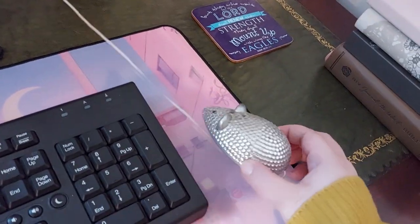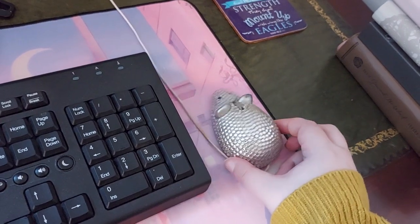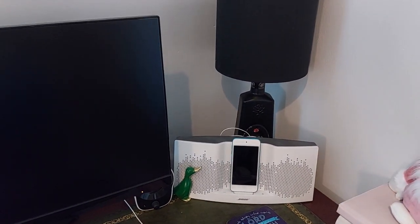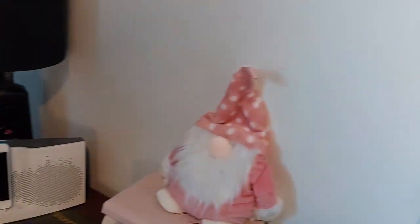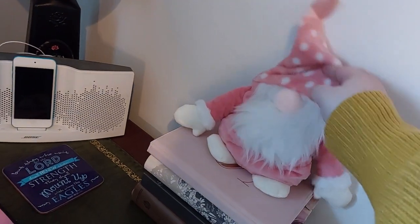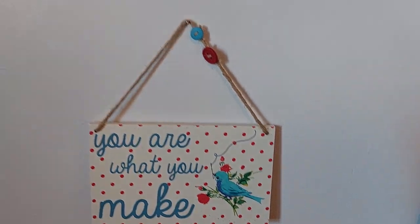And my little Diamante mouse. I've had this for years. I got it from Next, but it was literally like 10 years ago. But I love him. And I do have an old-fashioned iPod. That is how old I am, says my little speaker there. And a little duck, which was a Christmas ornament, but I keep him all year round. And this is a hot water bottle bean bag because I do get quite cold. My mum got me that one for Christmas. This is just a, can't even remember where I got that from, that's been years.